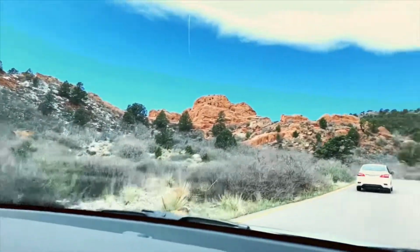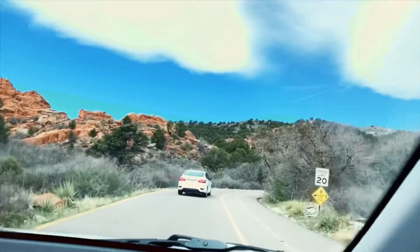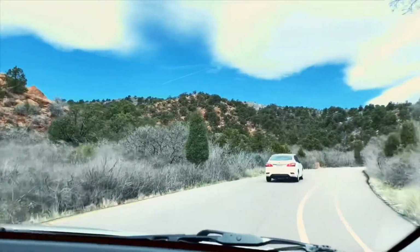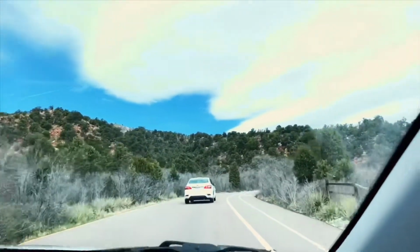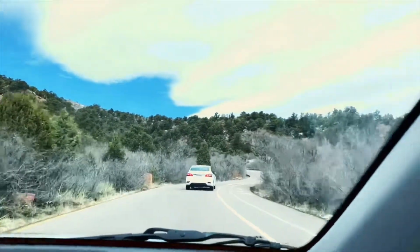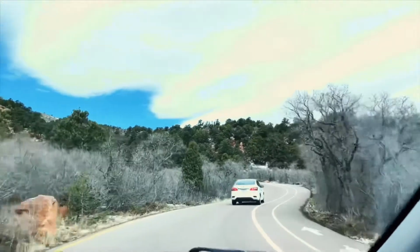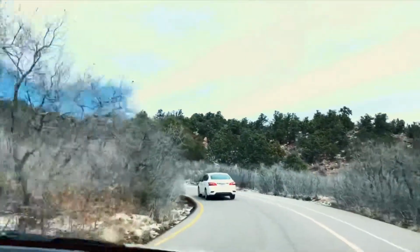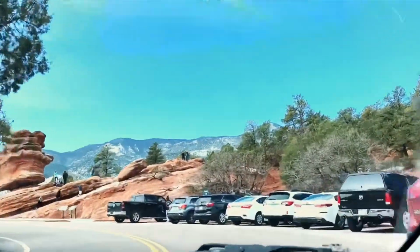Wow. So we're gonna drive around again and look for another lot to park in. I hope you have another one. This is on the right side of the Red Rock Mountain. So I hope you have another one in the back. You could park here. This is all the way at the back.